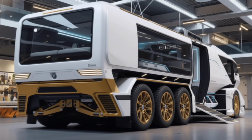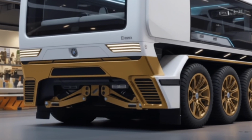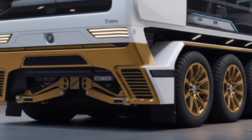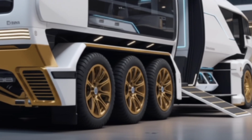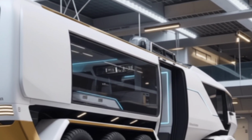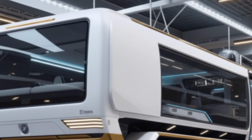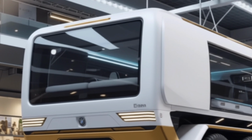Now let's highlight what truly sets this model apart. The unique selling points start with its design philosophy, a luxury motorhome built with the soul of a performance vehicle. No brand has blended high-end residential comfort with premium driving dynamics the way BMW has in this model. The seamless integration of smart glass windows, holographic controls, adaptive lighting, and a fully connected onboard AI makes this motorhome feel like a futuristic residence on wheels.